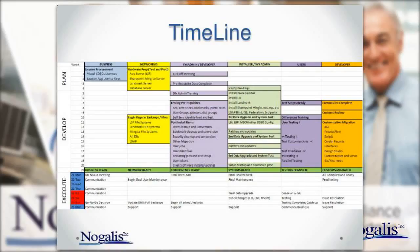What it has in it, it basically has by category. So each column is a category of tasks. So by business, your business team, your network team, your system admin and developer team, the installer that you're working with, your users and your developers, they each have a certain group of tasks. And this kind of tells you how long those tasks typically take, when in the process they begin, and which bucket they fall into.